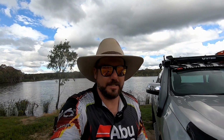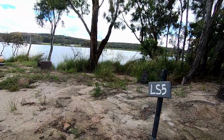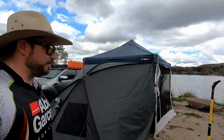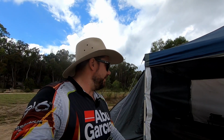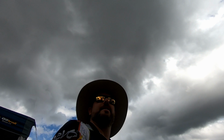Well folks, welcome to Lakeside Sunny 5. I think the name of this campground is number 5 along the lake here at Foxbar Falls. Been wanting to come here a very, very long time now. This setup was done extremely quick. That was probably the quickest setup I've ever done, basically because of this. Look at that.